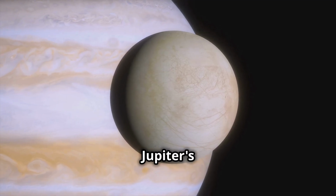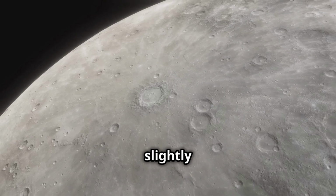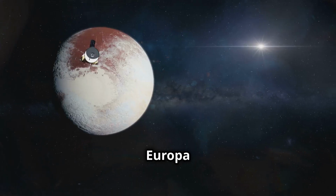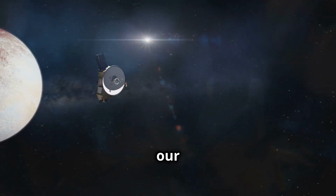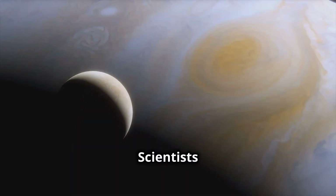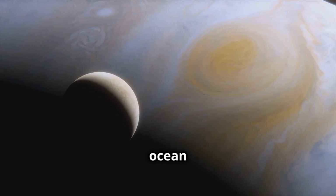Europa is one of Jupiter's Galilean moons. It's slightly smaller than Earth's moon. But don't let its size fool you. Europa is one of the most fascinating objects in our solar system. Its surface is covered in smooth ice. Scientists believe Europa has a global ocean under its surface.